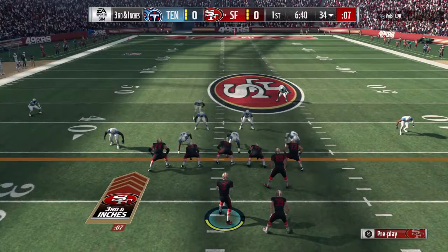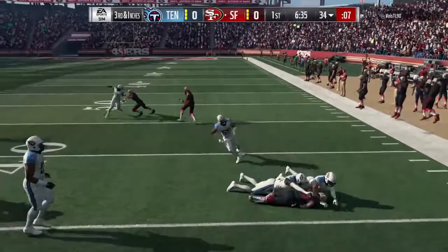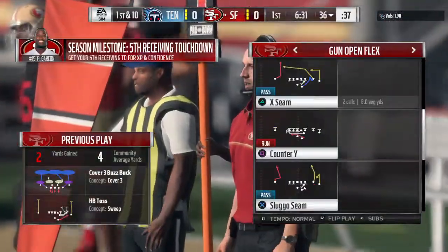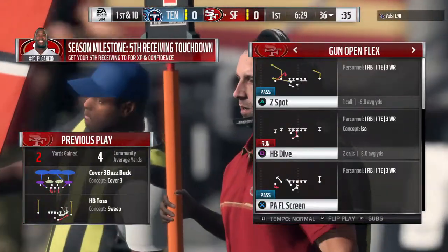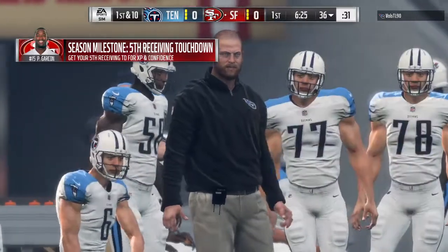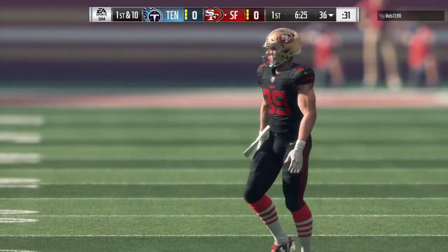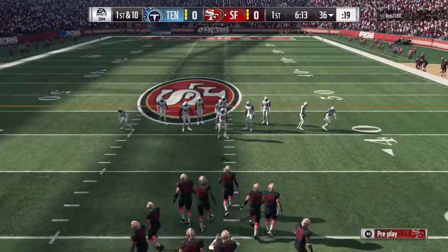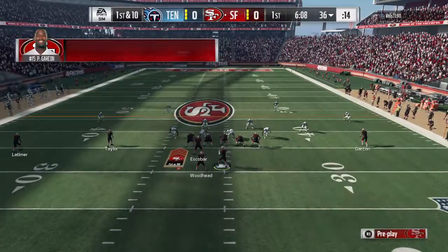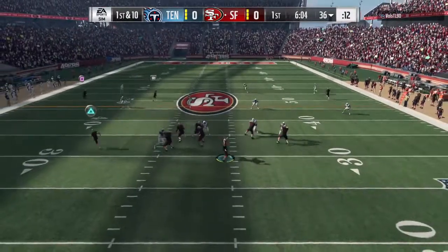Here we go. The first carry for the vet, Danny Woodhead. And he's able to get the first before he's taken down at the 36. Just a gain of a couple, but good enough to keep the drive rolling. Didn't get it by much, but bottom line, got the first down. Avoiding that 3 and out, how vital is that on the first drive? To me, it's like the first round of a boxing match. You know, it may not mean much right then and there, but you'd rather not lose it, right? So you want to go ahead and get it, kind of establish something early, and hope it can carry through.